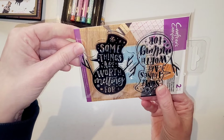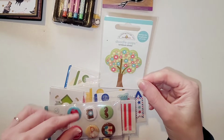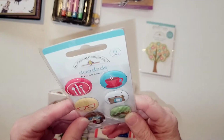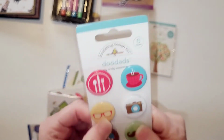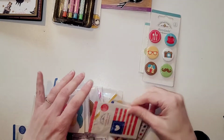I love that. I love all my Christmassy bits. We have got a load of Doodlebug stuff because she's got loads of these doodle pops. So we've got a tree one there. We've got some pins. Look and feel of a button. So they're like buttons. Proper Doodlebug style.